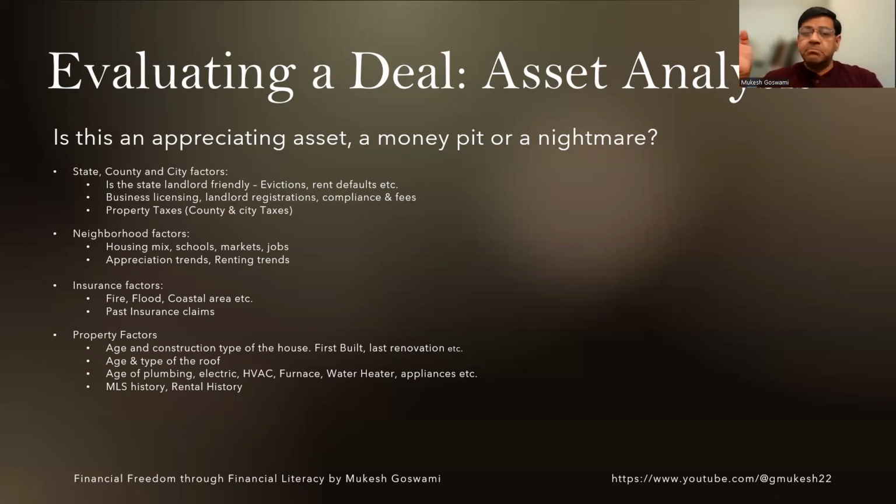A nightmare could be that it's in a neighborhood or a tenancy situation which gives you a lot of hassles and problems with respect to keeping compliance with the city code, county code, your HOA, and so many other requirements. So I think this is focused on how to evaluate a deal.